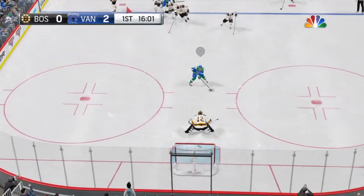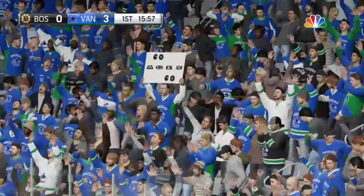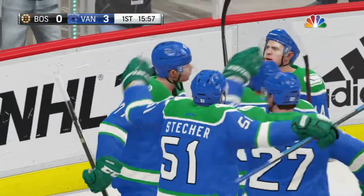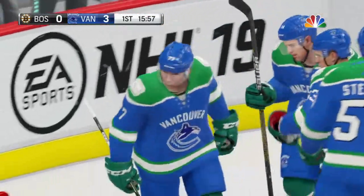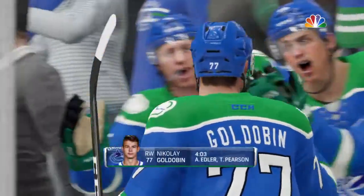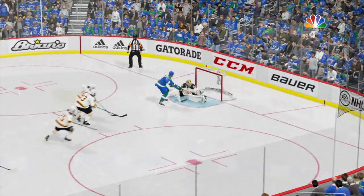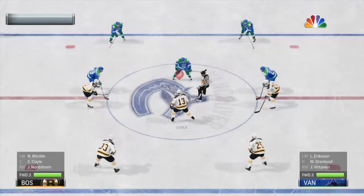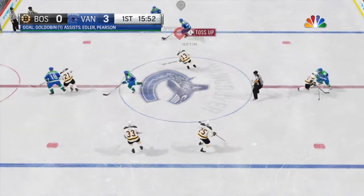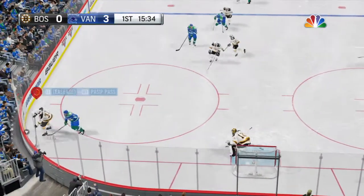One on one. Score! That's three in a row. He got lost in coverage in the middle of the ice, found himself on a breakaway, and decides to go to the back end. Over 4 minutes play. Vancouver's gotten another goal, and now they lead by three. Canucks goal scored by number 77. And directed straight up to Granlund. Just missed!